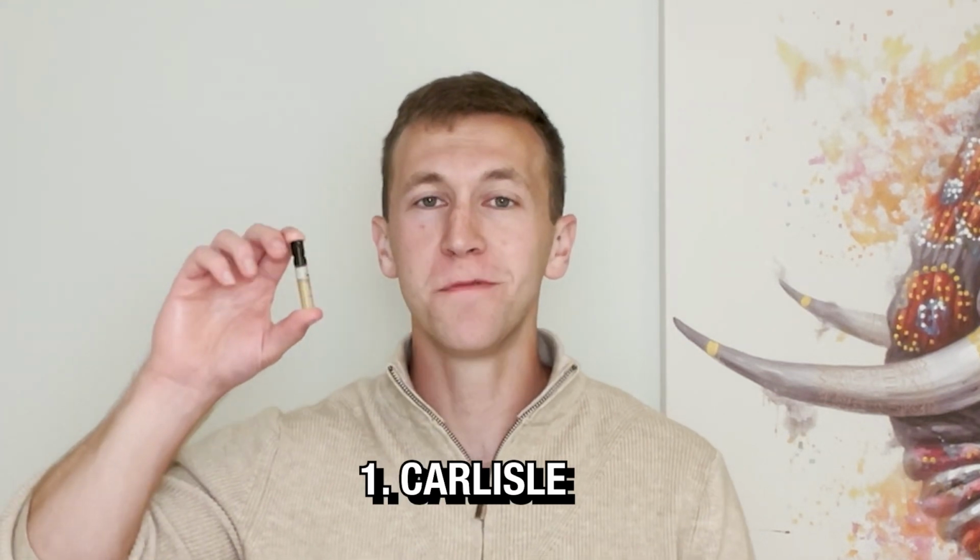First place, Parfums de Marly Carlisle. This opens with a fleeting fruity green apple and wafts of nutmeg spice, and then it really leads into what this fragrance is known for, which is a dark and earthy patchouli mixed with vanilla. Odd combination, but this is so attractive.